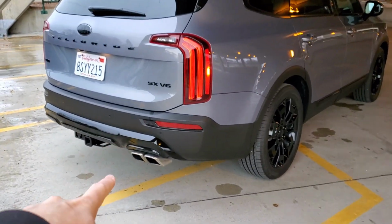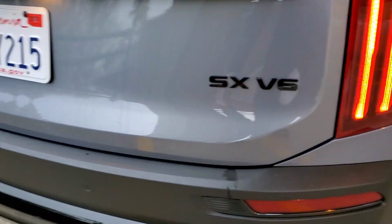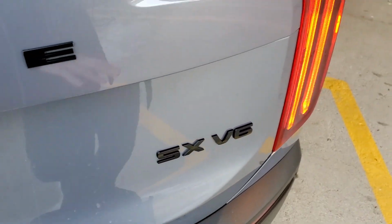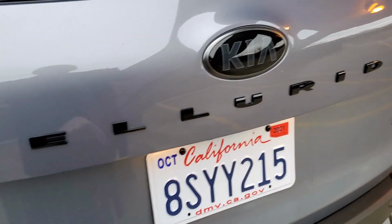We have the dual chrome tipped exhaust down here. We also have a black rear bumper panel, SX V6 model right here. Again, trim level V6 engine. We all have the same engine throughout. Once again, with the Night Edition, we get the black dot Kia badging, as you guys can see right here.